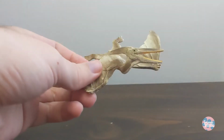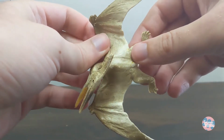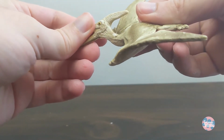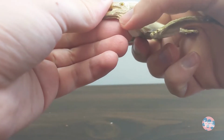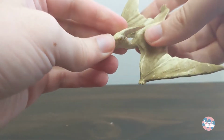Other than the wing length, the proportions are generally accurate on this model. You can see it's got very short legs, which is characteristic of Pteranodon, and a relatively short neck. Some nice wrinkling detail on the bottom of the neck here. You can see where its sort of throat pouch might be contracted, pelican-like throat pouch there.